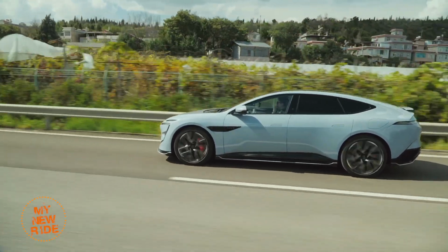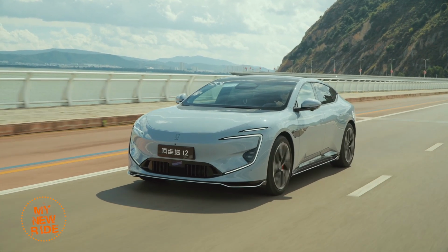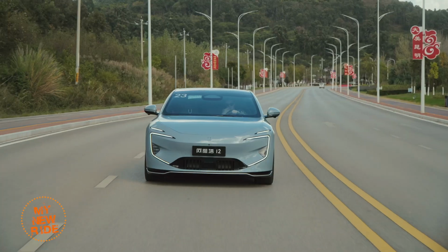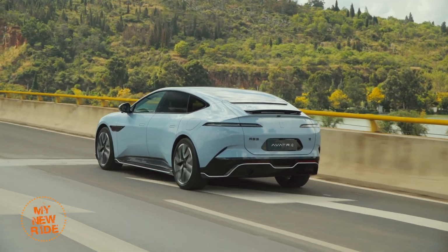The Avatar 1.2 combines adjustable air suspension with a double wishbone front and multi-link rear. The difference between the various suspension modes isn't terribly noticeable, and regardless of which one you choose, it lets in too much vibration over small imperfections. Interestingly, it was much better at absorbing large bumps and potholes.